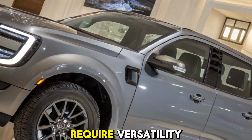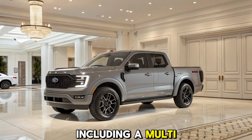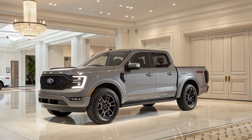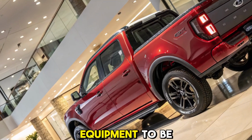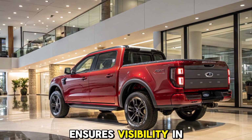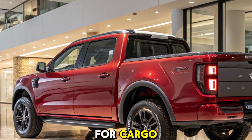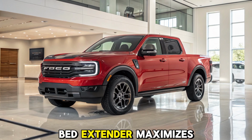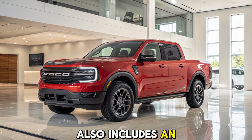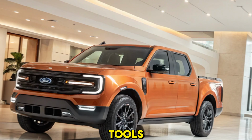For those who require versatility, the truck bed offers innovative storage solutions, including a multifunctional tailgate that opens in multiple ways for easy access. Built-in power outlets allow tools and equipment to be powered on the go, while an integrated lighting system ensures visibility in low-light conditions. A retractable tonneau cover provides security for cargo, and an available bed extender maximizes carrying capacity. The Cherry pickup also includes an optional built-in air compressor for inflating tires or powering pneumatic tools.